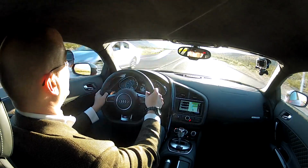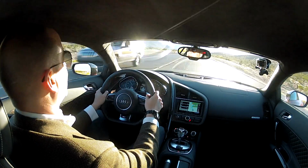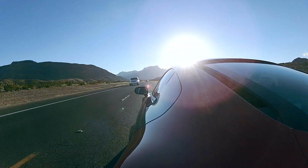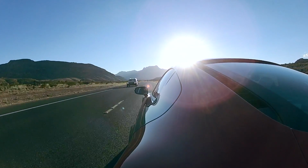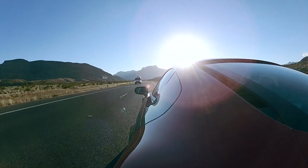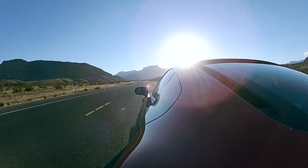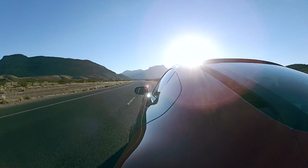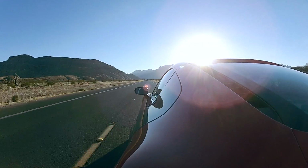We're out in the Red Rock Canyons of Nevada, and they make for some absolutely gorgeous scenery and actually some semi-decent driving roads. You wouldn't think of Nevada for having good driving roads, but these are about, I think, all you could ask for given the sort of desert circumstances that are around here.